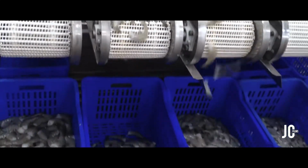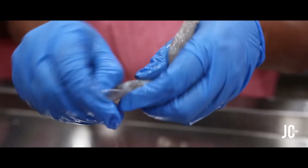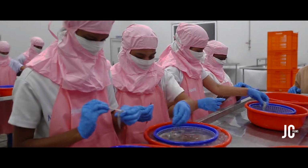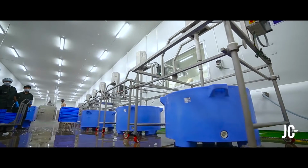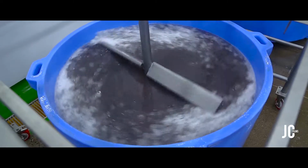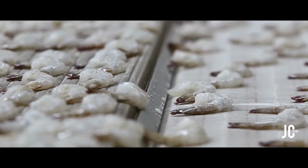The material is graded size-wise, after which it is sent for further processing such as PDTO, PD, pulled vein PD, and easy peel. This process is performed as per the customer's requirements. After this step, the raw material is soaked and treated in a mixture of sodium tripolyphosphate and salt for about 30 to 45 minutes, which gives the product a better appearance, texture, taste, freshness, and a better retention of moisture.